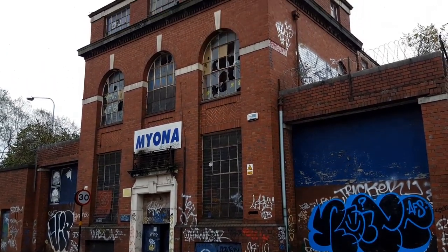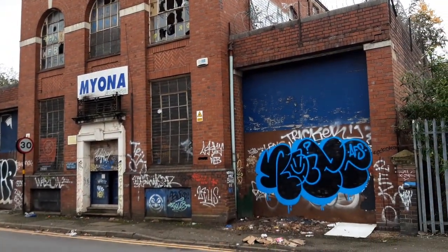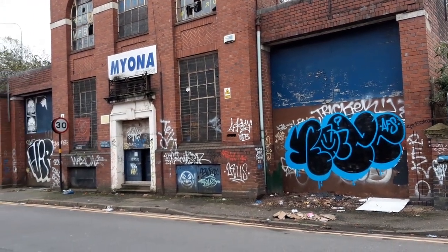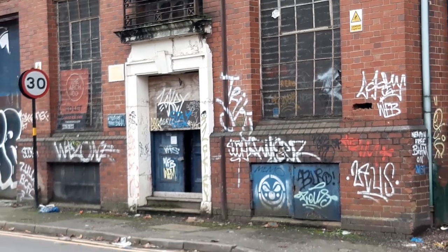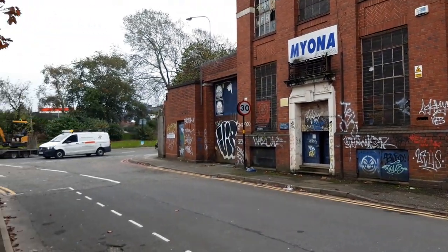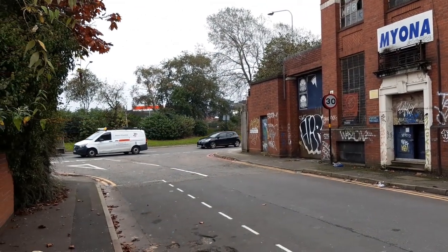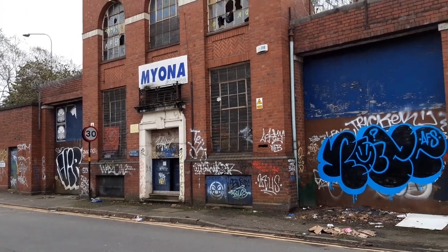Nestled amongst modern buildings and construction sites in Birmingham's Bordesley area, a relic of the city's industrial past still stands at Little Barr Street. This locally listed red brick factory building is now abandoned and in a state of decay. The former Myona factory on Little Barr Street is a reminder of Birmingham's industrial past.